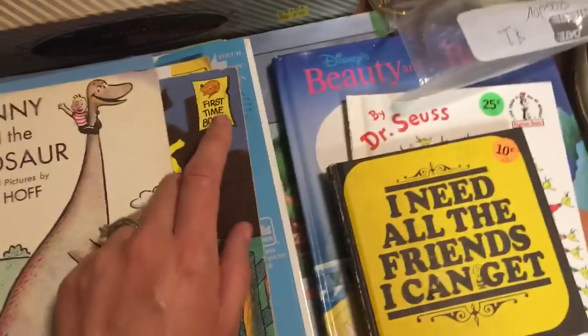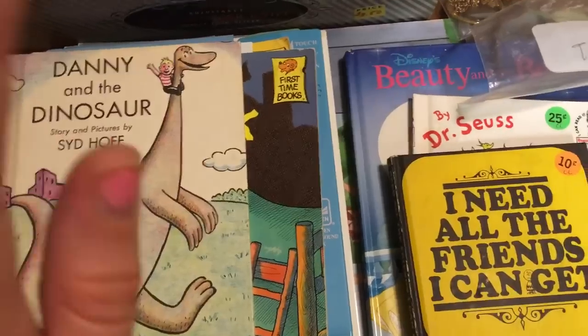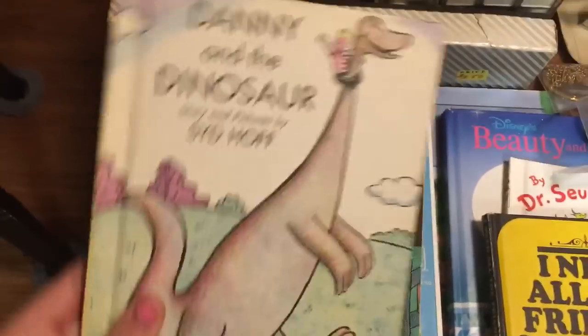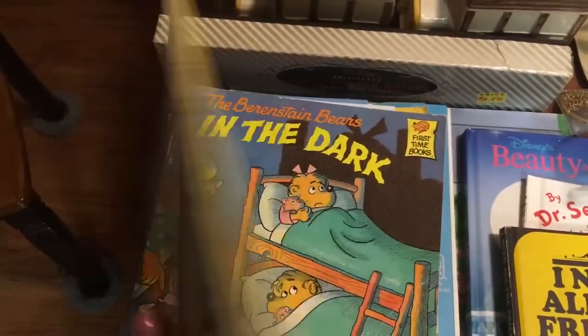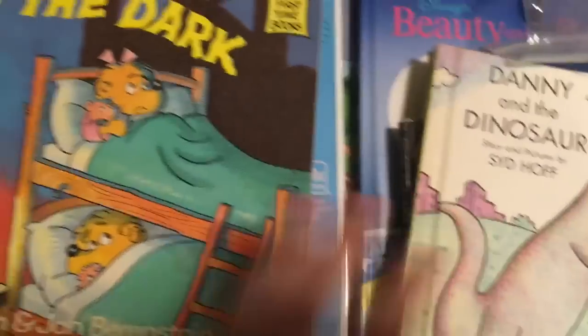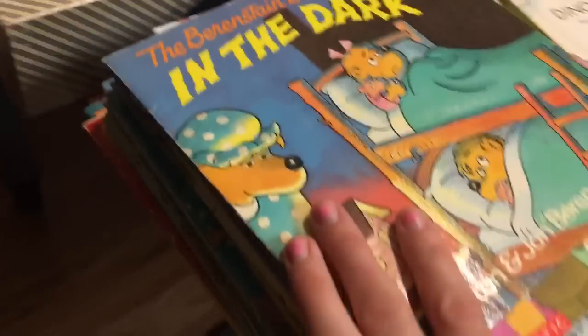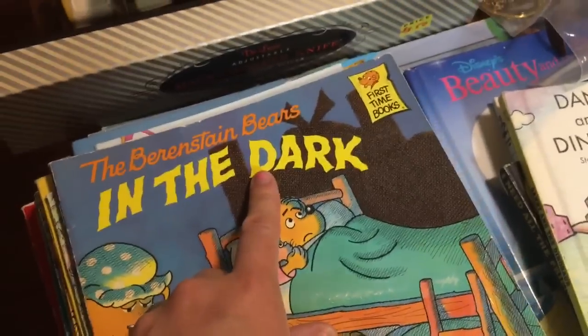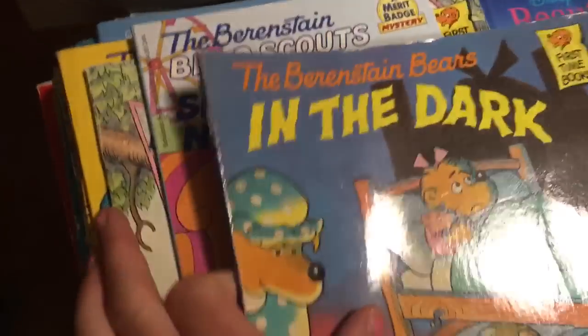So everything that I will show you worked out as I bundled it at 30 cents a piece. So this Old Classics is 1954. Danny the Dinosaur. And then I got this whole stack, and yes, they were 30 cents a piece, which worked out to about $5.70 for the whole stack. But as you can see here, I've got, I think it was 19 Berenstain Bears, all different titles.